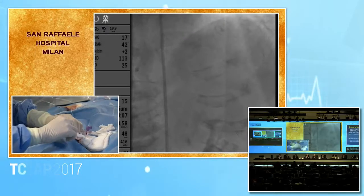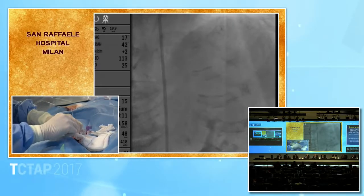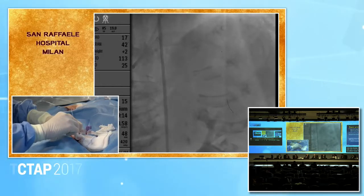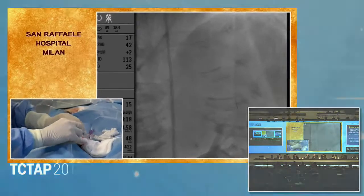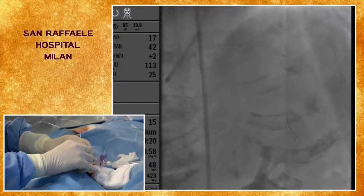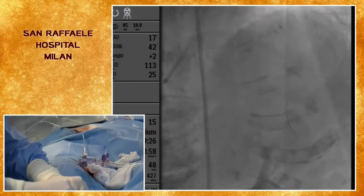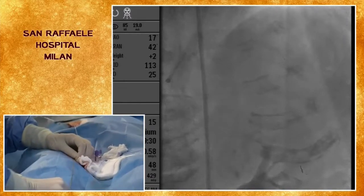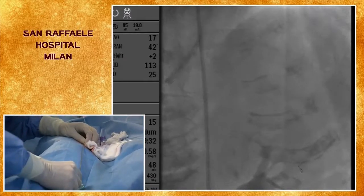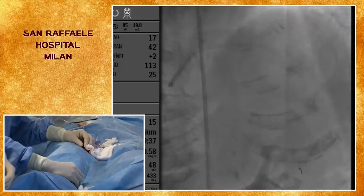I don't think so. They are not diseased. I think maybe not. See over there is some resistance. Dissection. Where there. We had the dissection. Okay. Let's inflate this balloon.